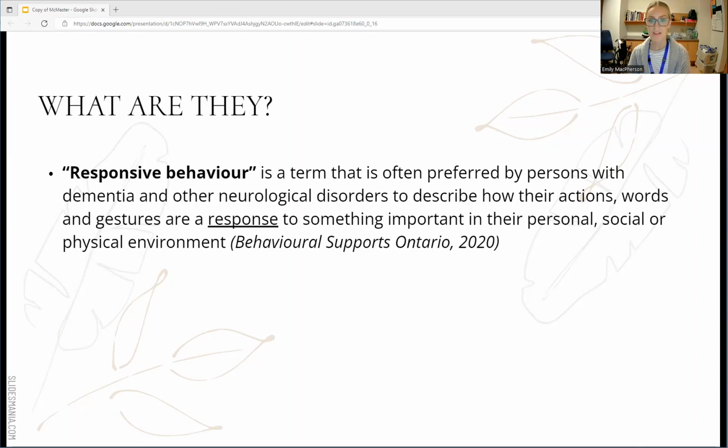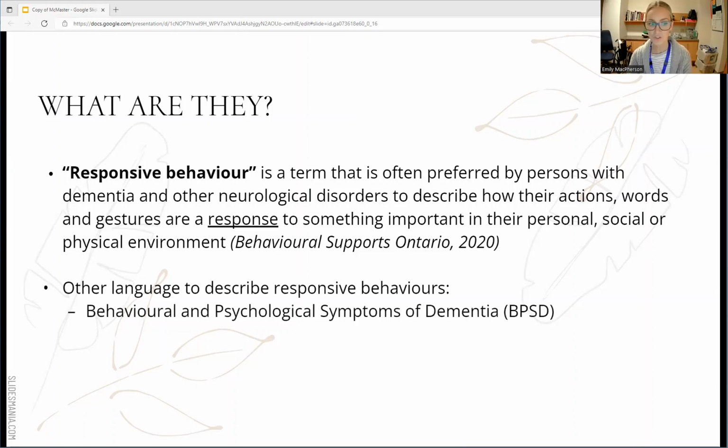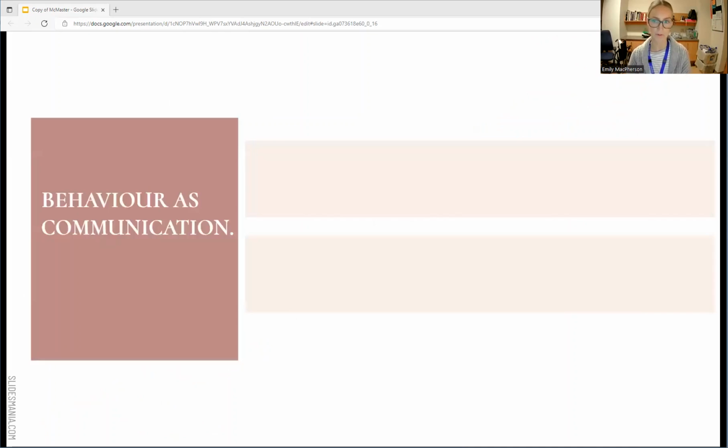The main thing, a lot of people may say challenging or aggressive. We try to stay away from those words, and that's why we say responsive. They are responding to something in their environment, and that's why they are experiencing some sort of behavior. So you might hear other words. A lot of physicians use the word behavioral and psychological symptoms of dementia, BPSD. So a lot of our geriatric psychiatrists or physicians would often use that word. You may often hear personal expressions or behavioral expressions, but mostly responsive behavior is one of the main words.